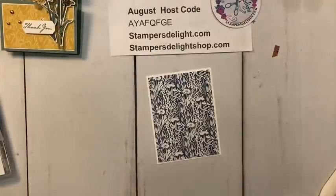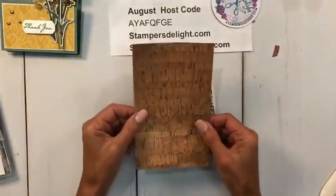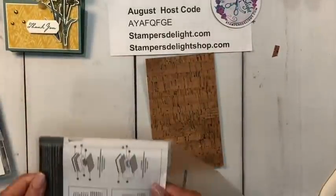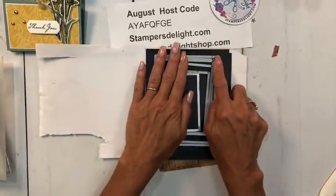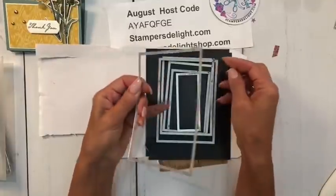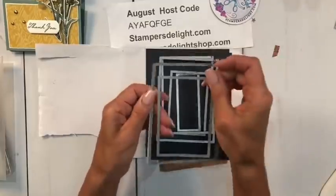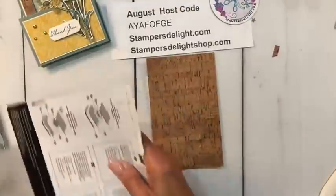And then I'm going to bring in a piece of that thin cork. Let me move these over there so I don't lose them. Here's a piece of that thin cork. Now, I'm going to bring in my rectangle framelits, and I'm going to show you something I do when I have a lot of pieces like this, because they're not numbered. I take a Sharpie marker and I number them just so I know which ones to use. So for this frame, I'm going to use number 1 and number 4. So just take a Sharpie marker and number them so you know which ones you need. At least it works for me anyway.